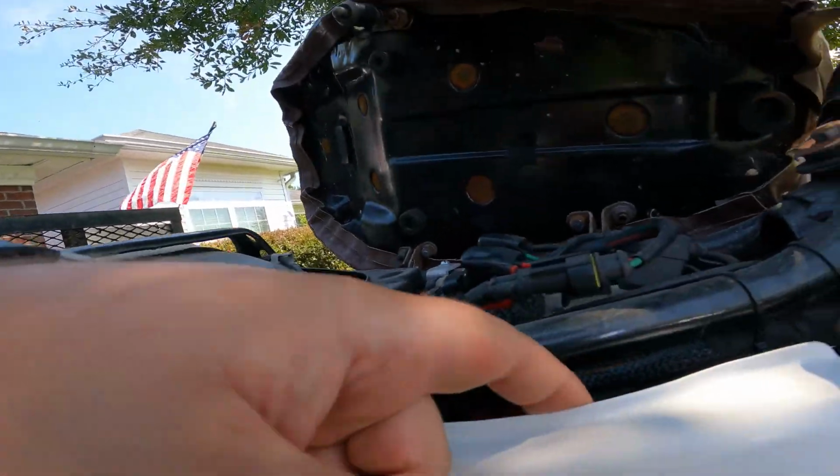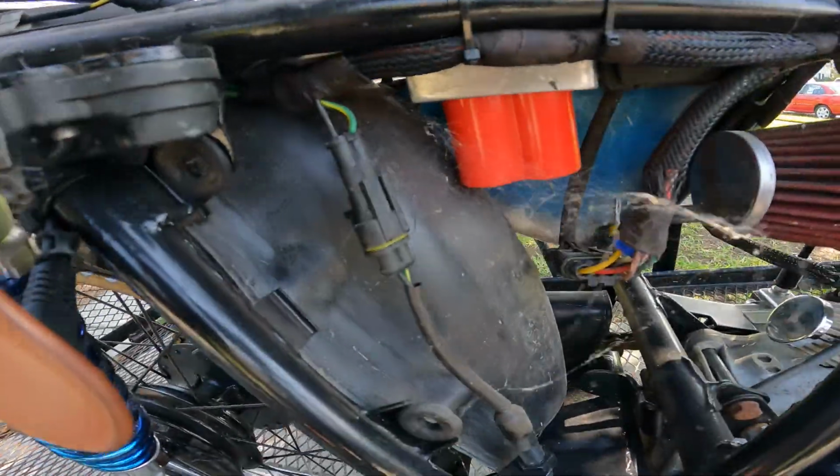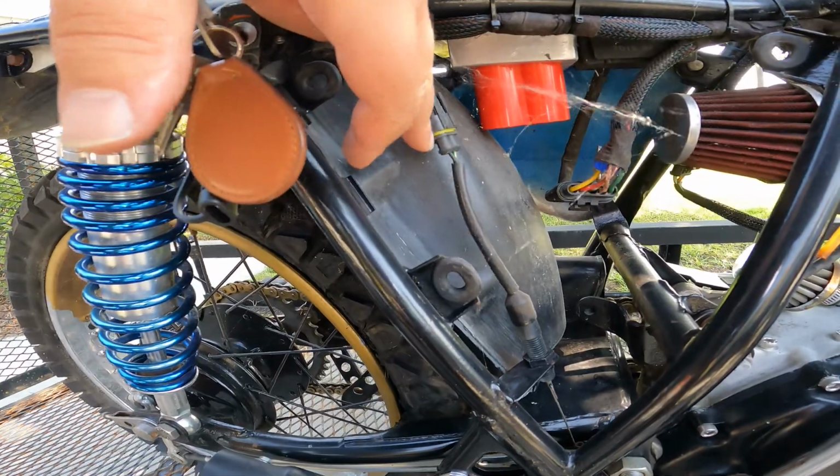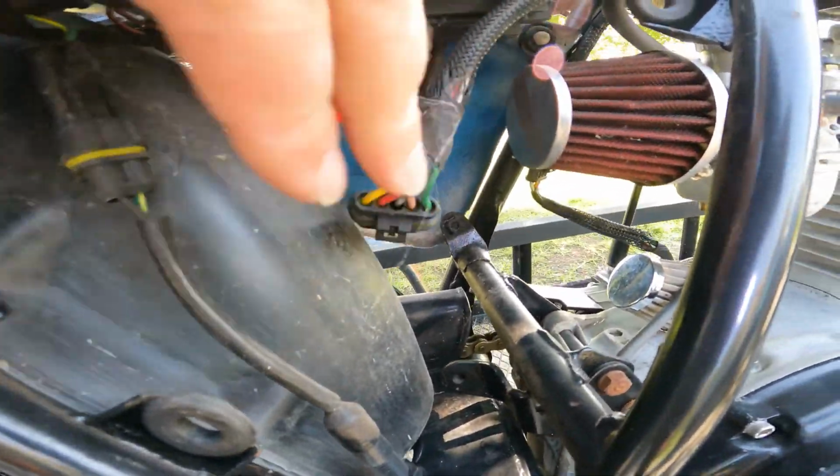He's got all the wiring up underneath here. Pop that off. All this aftermarket wiring, all waterproof connectors. So he actually did it right.